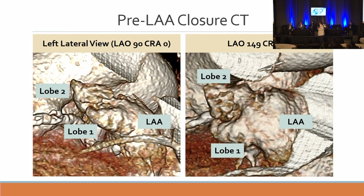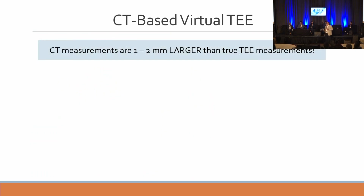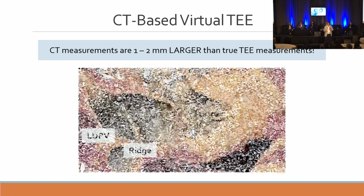So mercifully, that very complex distal anatomy often is not completely relevant to closure. Might be, but often you will see these secondary or tertiary lobes that may not be important. But at least now I have a big picture that it's a bilobed or bifid appendage. Bilobed, 2 lobes, or bifid, split into 2, whichever you prefer. And then, as we mentioned previously, when we do measurements by CT, we have to bear in mind that those measurements on CT are about 1 to 2 millimeters larger than on TE.